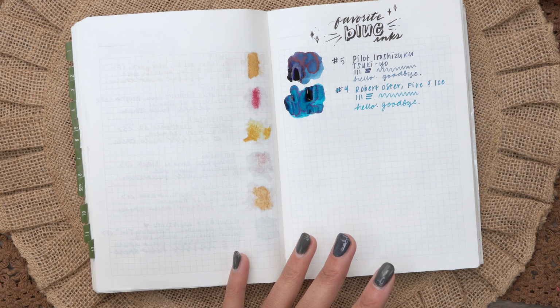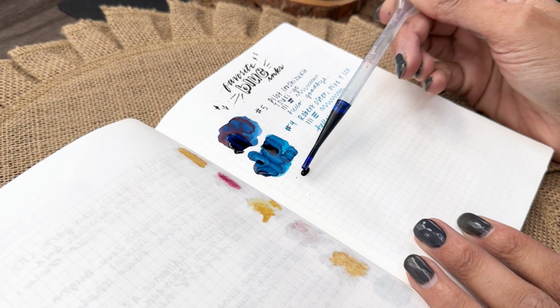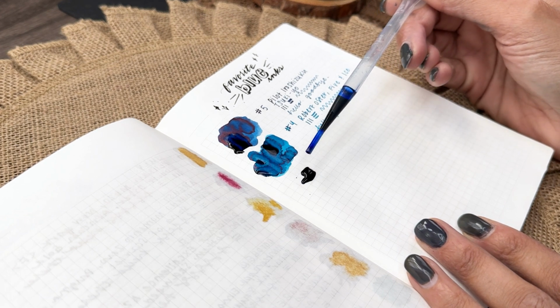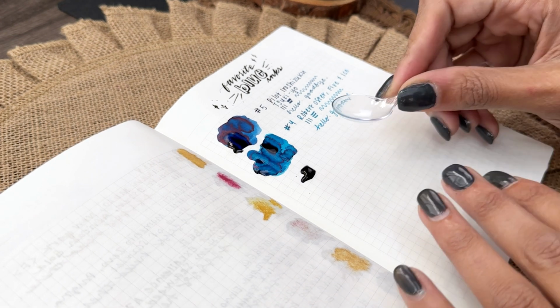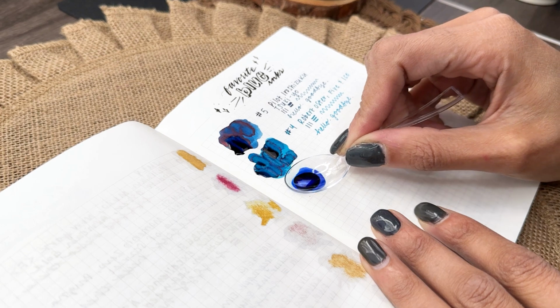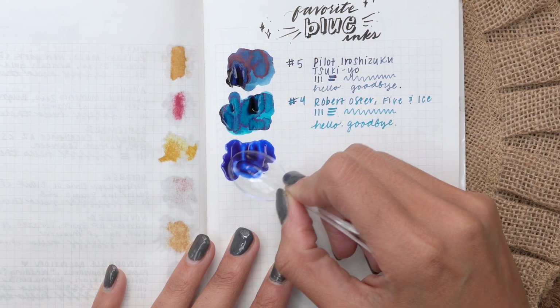And it also gets bonus points just for being reliable and having great flow. I've been dabbling around with some nib grinding for a few months, and this is the ink of choice when it comes to working on nibs.